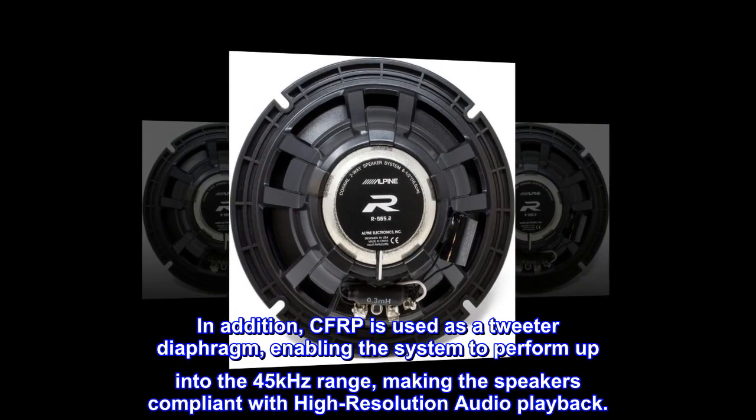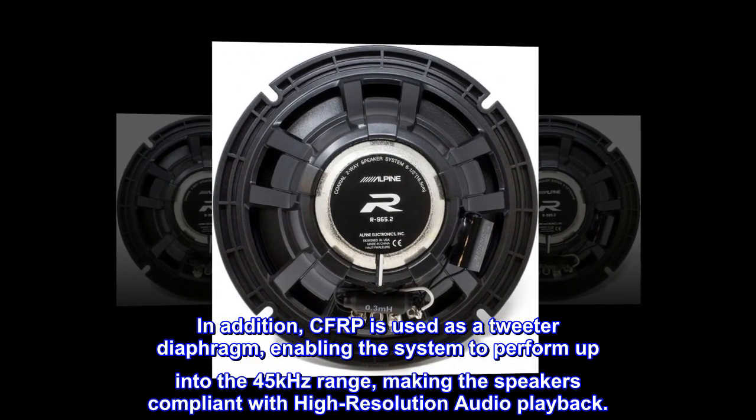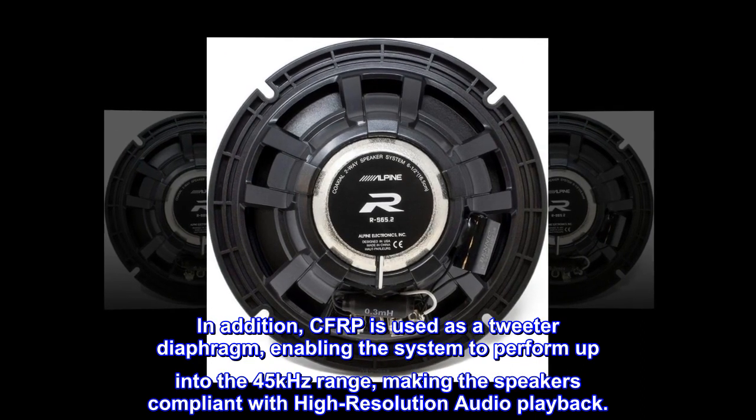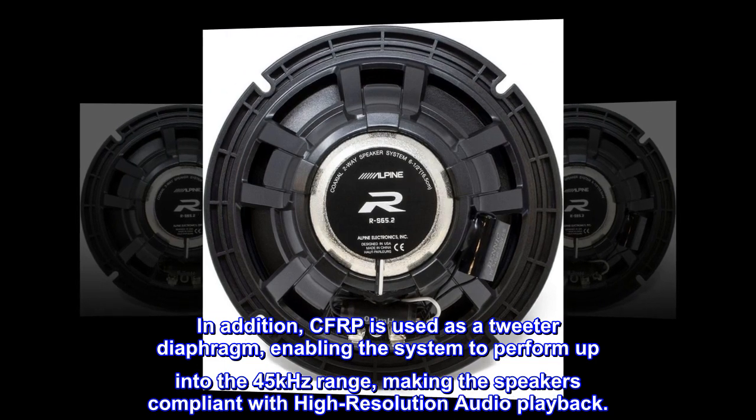In addition, CFRP is used as a tweeter diaphragm, enabling the system to perform up into the 45 kHz range, making the speakers compliant with high-resolution audio playback.